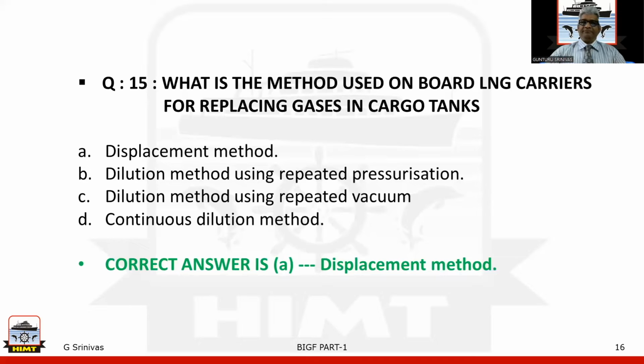Question number 15. What is the method used on board LNG gas carriers for replacing gas in cargo tanks? Option A, displacement method. Option B, dilution method using repeated pressurization. Option C, dilution method using repeated vacuum. And option D, continuous dilution method. And for the replacement of gases in the cargo tanks or in the LNG fuel bunker tanks, the method uses displacement, and this is also called as the piston purge. So the correct answer is A.